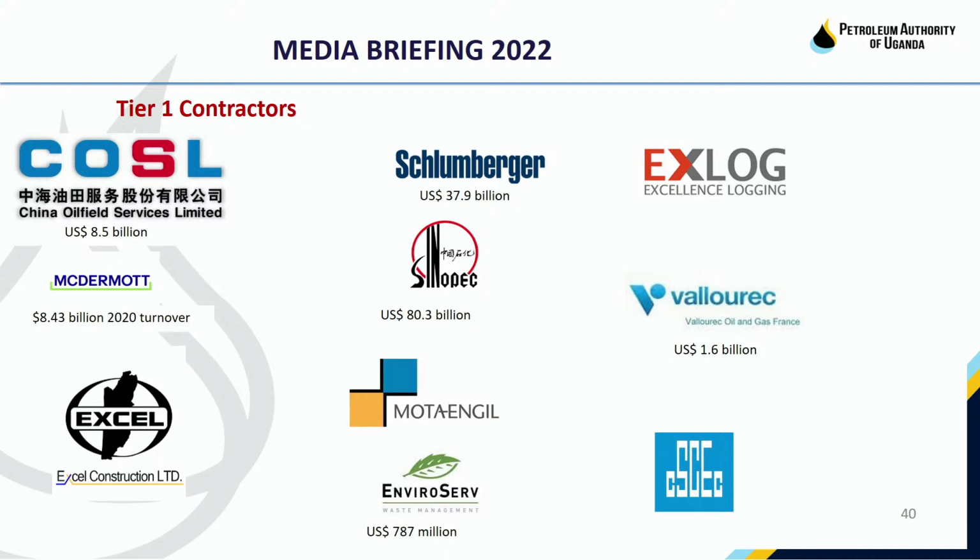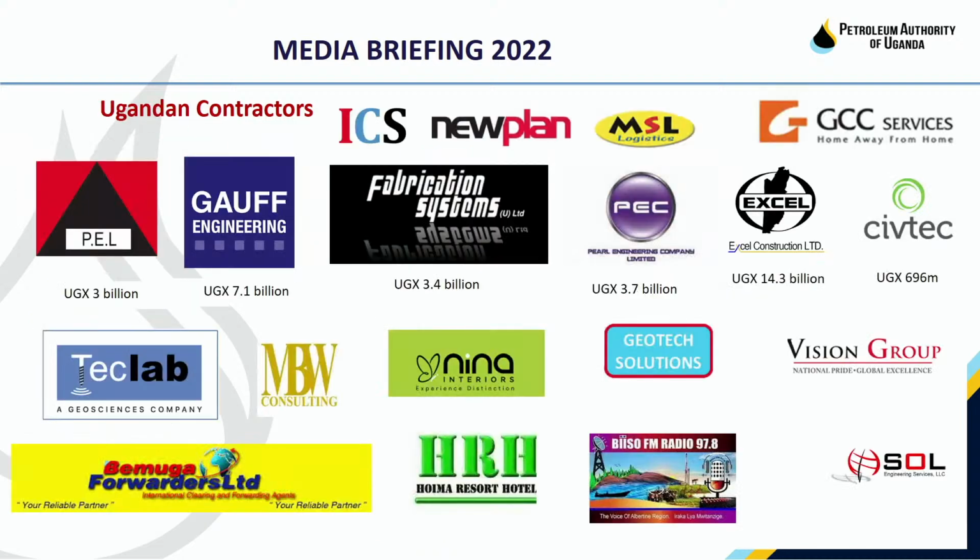But that's not only the ones coming from overseas. We also have the Ugandan companies that are actually benefiting from these projects. Almost all the engineering companies in the country, and that slide shows you some of the famous ones, have taken contracts in the oil and gas sector in terms of hospitality, civil works, transport, IT, and consultancy. And they are getting contracts that are bigger than they have had in the past. So you can see the extent to which this is a very significant opportunity for our country.